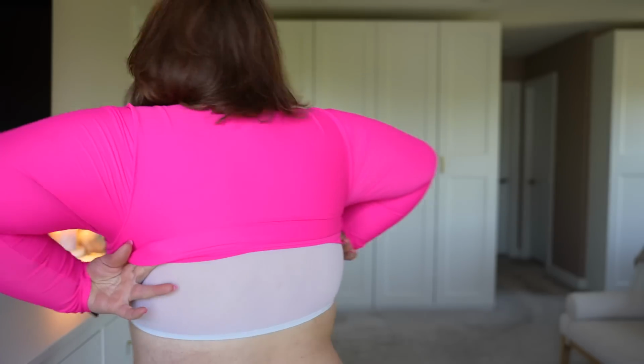Really cute. It does have some padding in here, and it's actually lined. There's a whole separate lining, which I'm really loving because it makes you feel super secure. The girls are in there, they're locked up, they're living their best, and then you have this top that kind of just goes down over it, and I love it. I'm obsessed. Let's get into the next one.